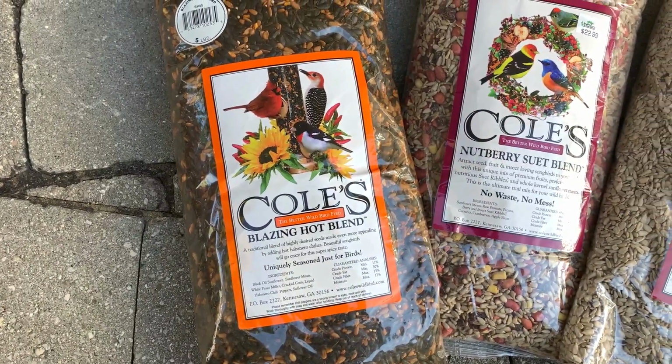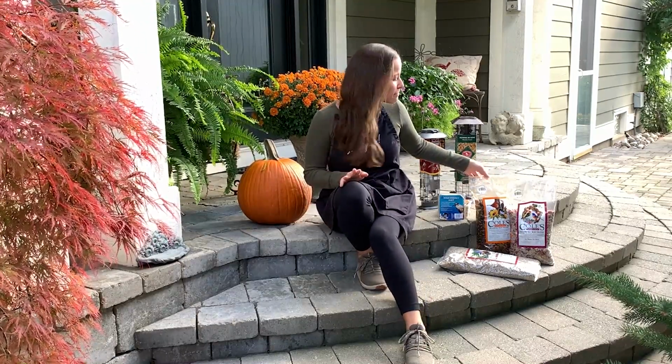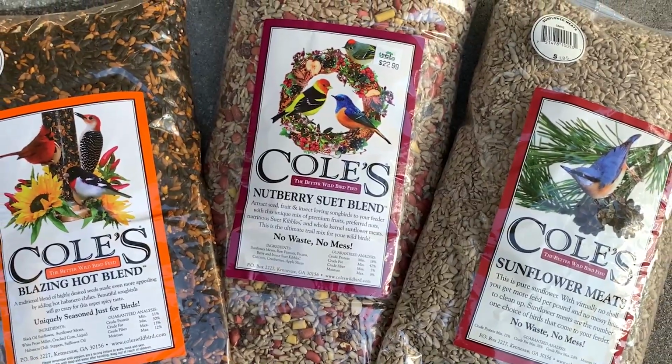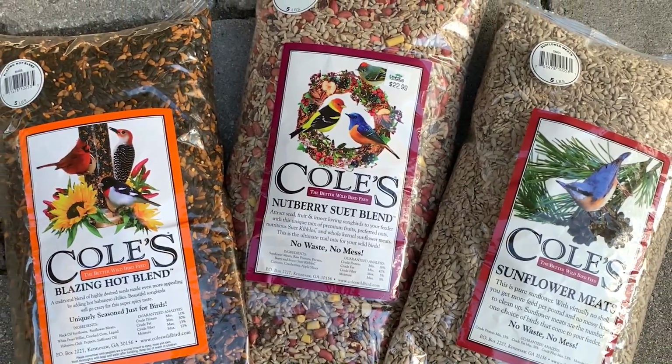Kohl's Blazing Hot blend with habanero chilies will make the songbirds go crazy. And guess what? Squirrels hate that hot flavor, so they won't be causing any problems. And Kohl's Nutberry Suet blend is the ultimate trail mix for birds and will attract seed, fruit, and insect-loving songbirds to your feeder with its mix of delicious ingredients.